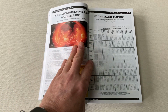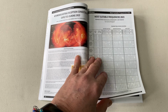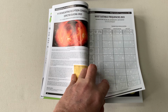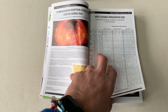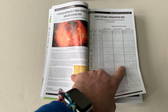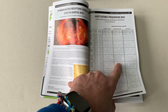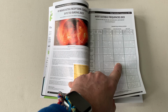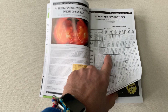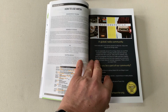Then we get on to HF broadcasting reception conditions expected during 2023. This is identical in format to what we've been used to previously. Suitable frequencies for 2023. So this is basically where you look at this matrix for where you are, what time approximately, and then depending on what band you're using, it will tell you basically what the listening conditions are going to be for a particular band or frequency. Exactly the same as the previous editions of the WRTH. And then a piece on how to use it, which is the same.